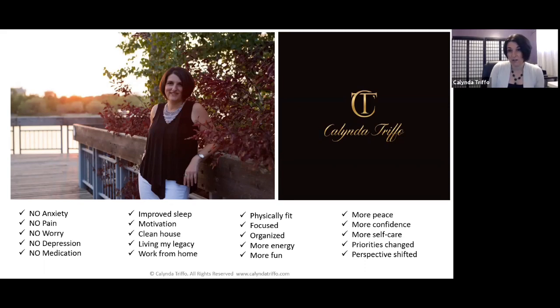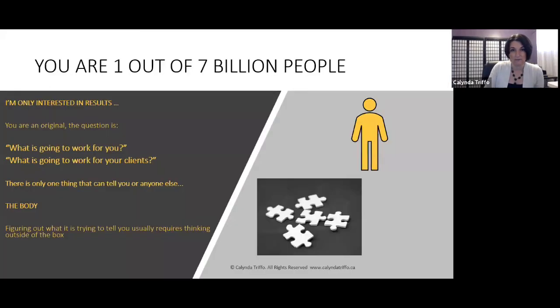I'm able to work from home. I'm in good shape most of the time. I have gained a few pounds here and there over the years, but it's easy for me to lose it. You're able to be a little bit more focused and getting organized, more energy, more fun, more peace, more confidence, more self-care. Priorities have changed, perspective changed. I have boundaries set. And if I was to compare my life at 47 to 37, I'll take, thanks, but we can throw the last decade in the garbage can. Not all of it, but 47 is a hell of a lot better than 37 is what I'm trying to tell you.